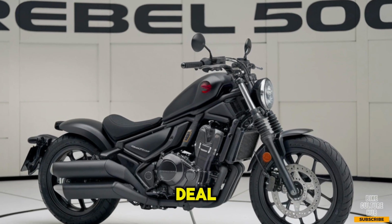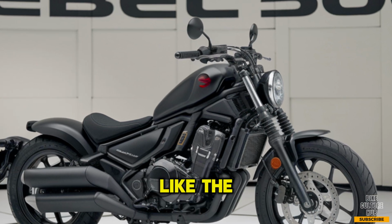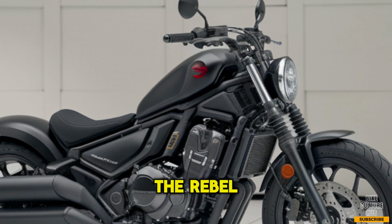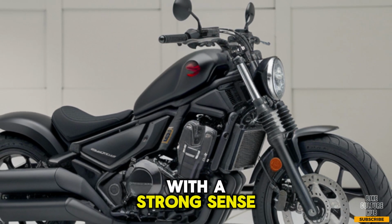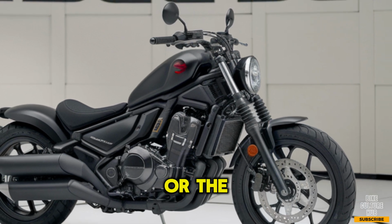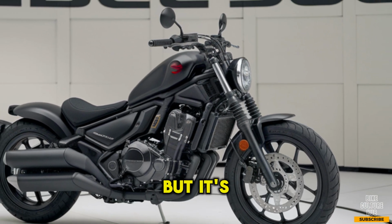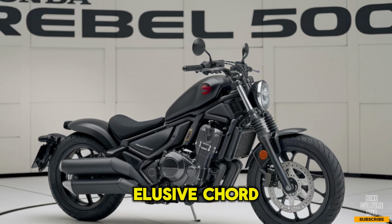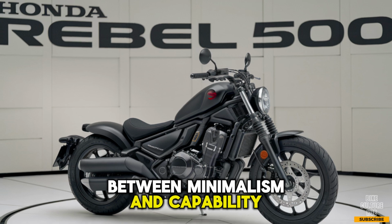For what you get: a bulletproof engine, refined ride, timeless styling, and an unmatched level of user-friendliness, it's a seriously compelling deal. When compared to rivals like the Kawasaki Vulcan S or the Royal Enfield Super Meteor 650, the Rebel 500 holds its own with a strong sense of identity. It might not be the fastest, or the loudest, or the most technologically advanced, but it's arguably the most balanced. Honda has struck that elusive chord between minimalism and capability.